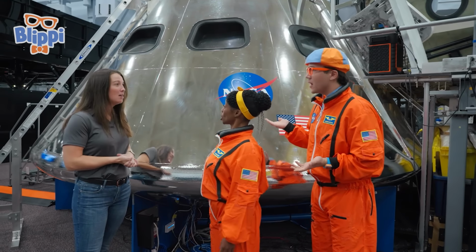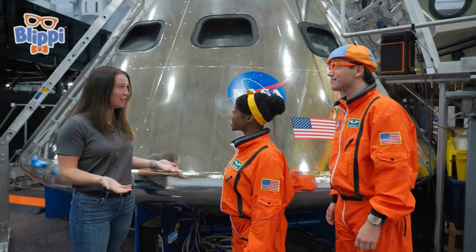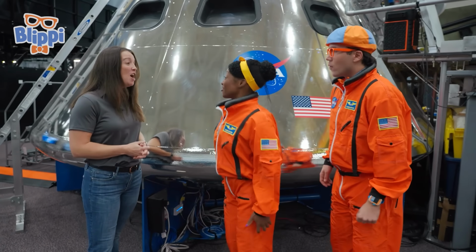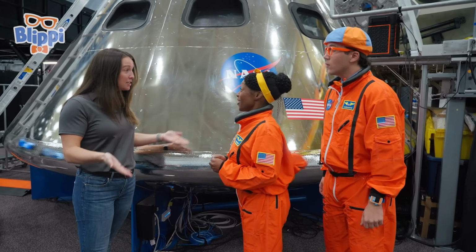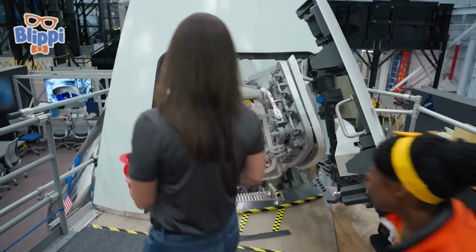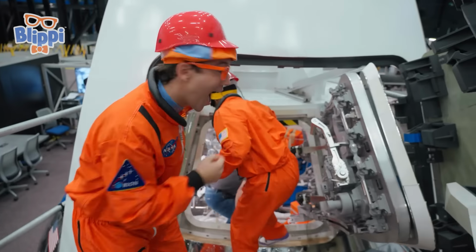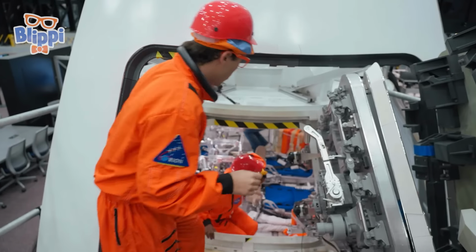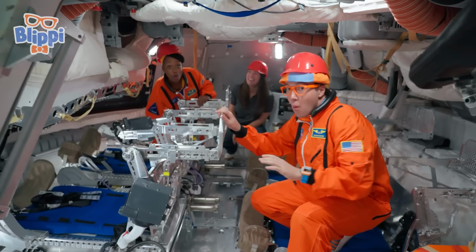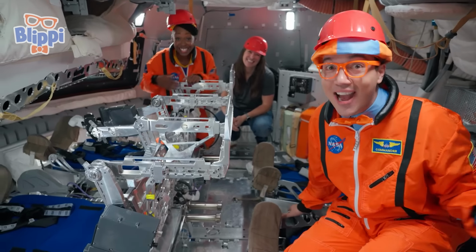Whoa, is a mock-up kind of like a practice vehicle? It is. This is how we train our astronauts. And you know, practice makes perfect. Yes. Can we go to the top and see? Yes, let's go do some training. Okay, let's go, come on. So cool. Check it out! We're in the Orion spacecraft.